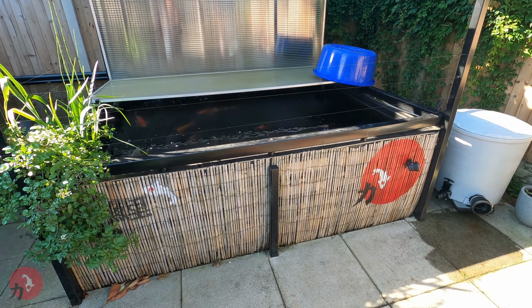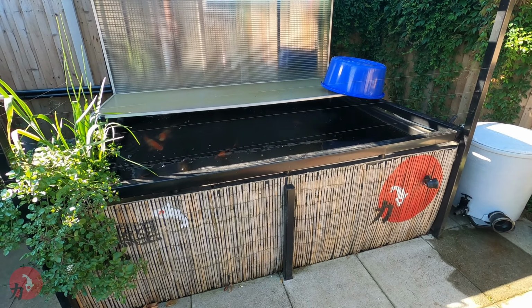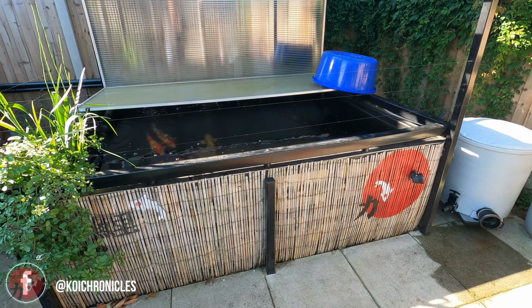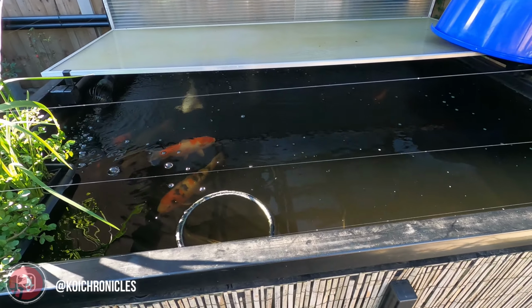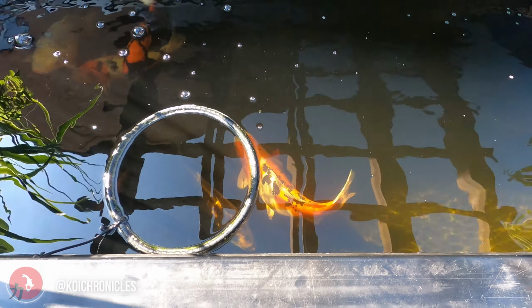Some pond was closing down, so I went over to go and have a look. Literally got 10 days to get rid of his fish and get rid of the pond because the new buyers didn't want it. So I went over to have a look and literally got the biggest fish out of there, which is just down there.